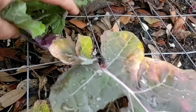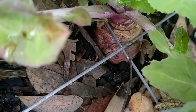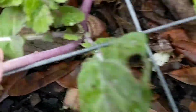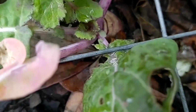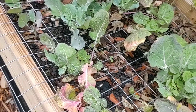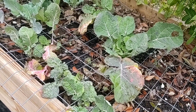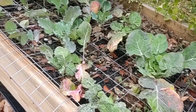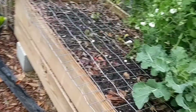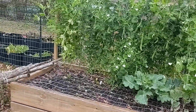I've got a bunch of rutabagas in here. Look at that. There's one. There's one right there. There's a little baby one. He's trying to size up. So, I've got a few of those to harvest. But again, I'm going to leave them in until the 7th of March, and then we're going to eat whatever they give us.